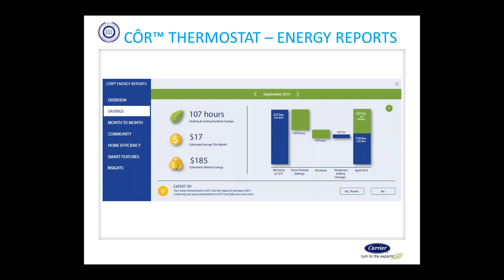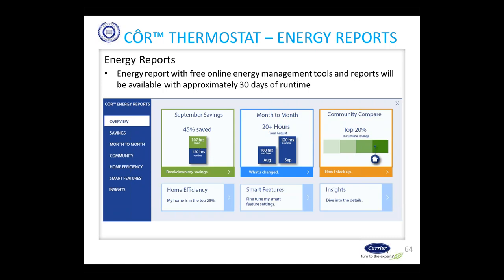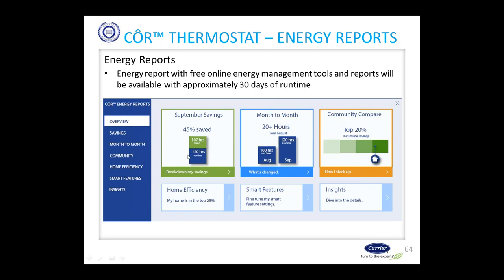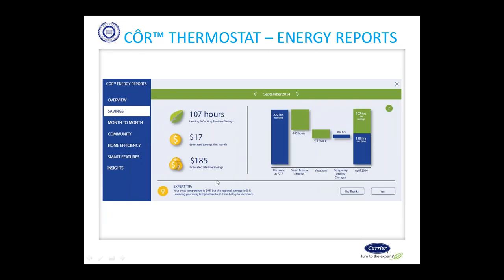So if I would have clicked on that first box on the left there, the September savings, it would have brought this up and said, well, it told me I saved 45% because I saved 107 hours. But what did that mean? Well, that 107 hours of running cool time correlated to this many dollars for this particular month, $17. And since I bought the thermostat, that's $185 of savings.